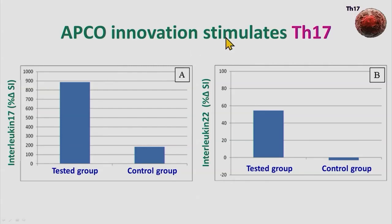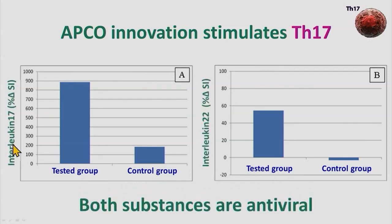The increase in T helper 17 is evident by the increase of interleukin 17 and interleukin 22, secreted by T helper 17. You can see here in the tested group, interleukin 17 increased by 5 times compared to the control group. Interleukin 22 increased by more than 10-fold as compared to the control group. And both substances are antiviral.